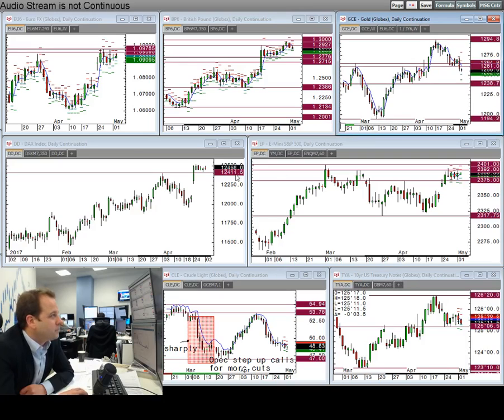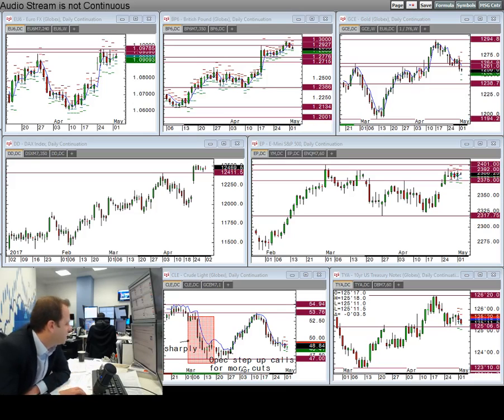But let's look at a couple of other things. We've obviously talked about Trump and 100 days. We've had a quick review of asset price movement in April.